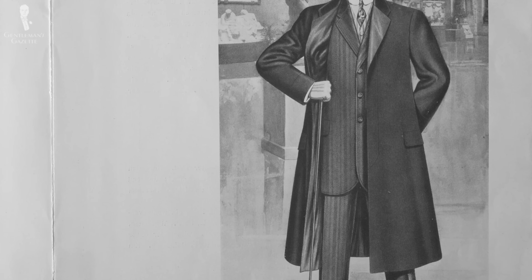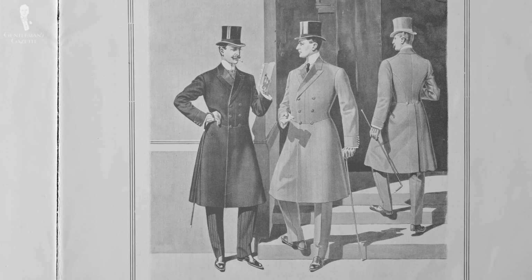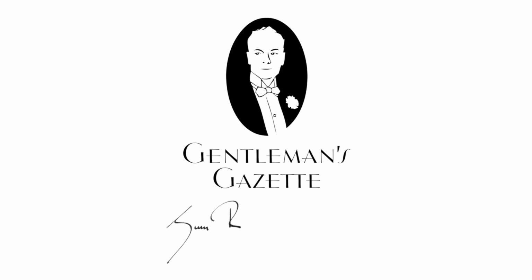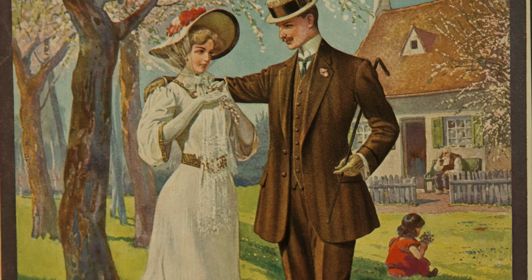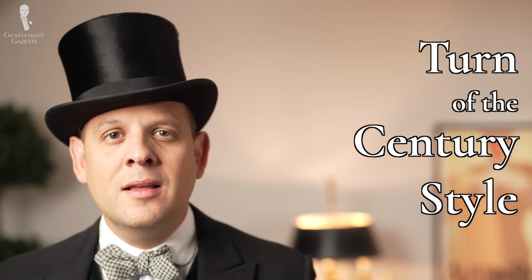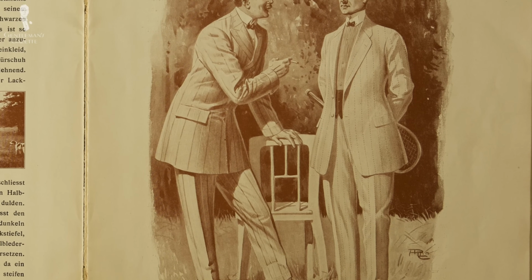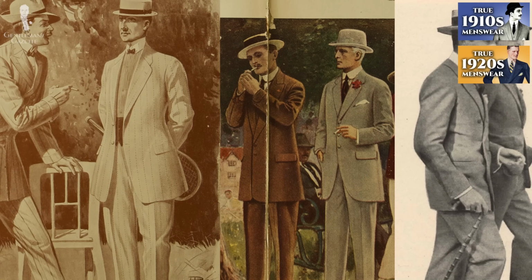Today we look at the style from 1900 to 1910, which is sometimes also referred to as the 1900s or the Edwardian era, even though technically that started in 1901. You've probably heard of the phrase turn of the century style, but what does it really mean? And how is something men wore in 1901 different from what they wore in 1911 or 1921? Well, we'll discuss it in this video.